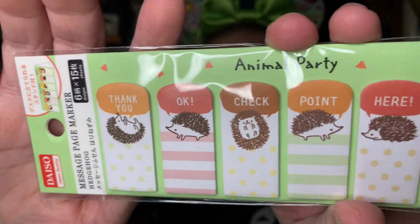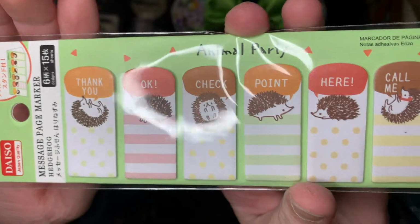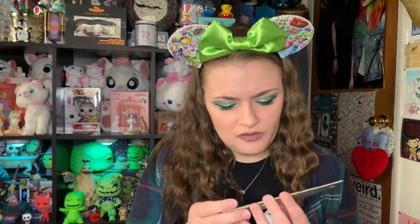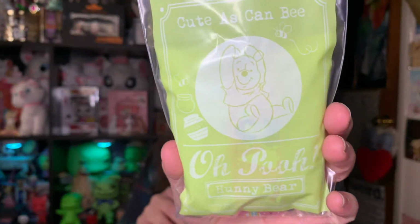One says, thank you, okay, check, point here, and call me. These are super cute. I absolutely love these. Hedgehogs are adorable. So thank you so much. Oh my god, you did not need to throw any of these little extras in there. And then the pins are each wrapped up in little Winnie the Pooh bags from Daiso. She did send me these when she sent my package, and I absolutely love these little baggies and have been using them quite a bit in all my pin trades.